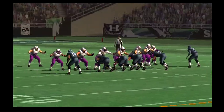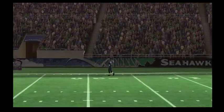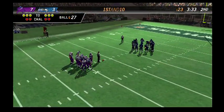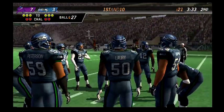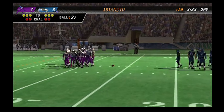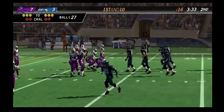Carlson is back to receive this kick. They'll spot this one where it went out. Ball on their own 27. Ball on the 27-yard line.